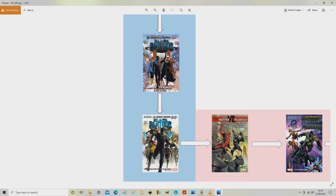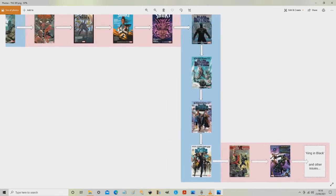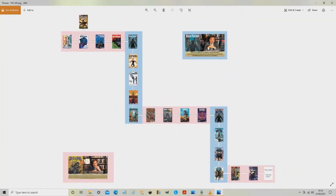Okay, so from that we can see where the main Ta-Nehisi Coates omnibus is, and that all makes sense. That's all the blue stuff. So what's all this pink stuff, and what's this one floating about over here? Well, as always, of course, I'm the guy that reads everything comprehensively myself. I hate going by other people's reading orders because everyone always gets it slightly wrong. So what I did is I read every single issue involved in this.